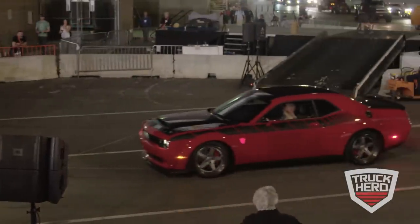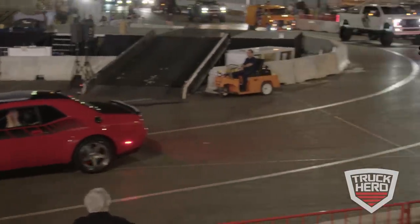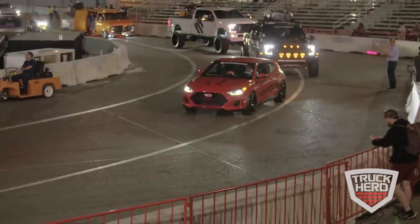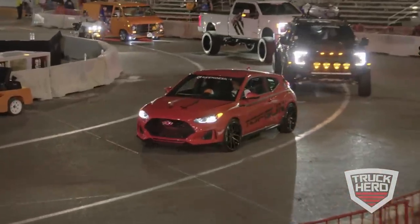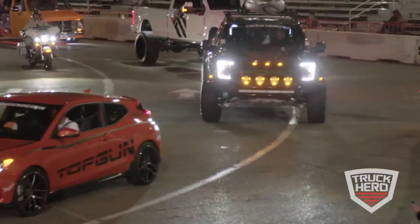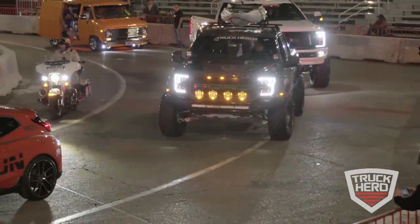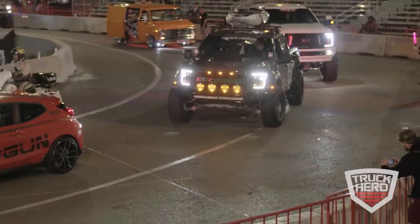Our friends from Truck Hero had a big display at the SEMA show. Looking good. Got a little old school van coming in again. I dig that Teslanda. All right, he got us. He got us. Little Chevy van, looking sweet.